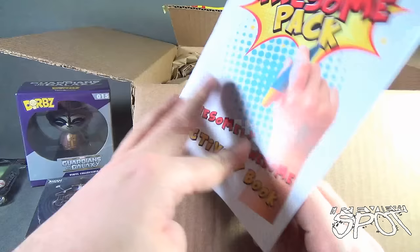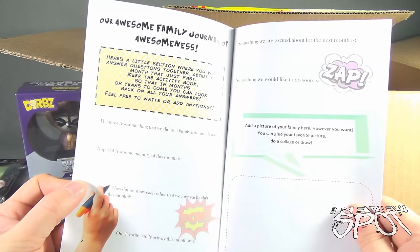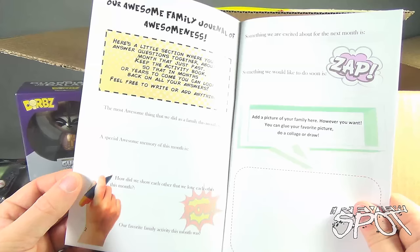We also are treated to an awesome pack, awesomely awesome activity book. Which we will look at the first page as we normally do. Our awesome family journal of awesomeness. The most awesome thing we did as a family this month was blank. A special awesome memory. I should get you guys to participate in this as well. A special awesome memory of the month is, let me know down below.